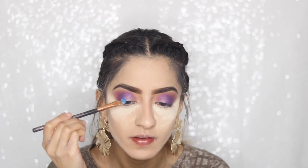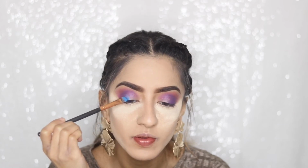The next thing I'm going to do is take the shade Dahlia from the same palette. Now that is like this bright kind of sparkly blue, and I'm just going to pick that up on a flat brush, and I'm just going to pack that in the centre, in the middle of my eye, from here, just so you get a kind of hint of a brighter blue.